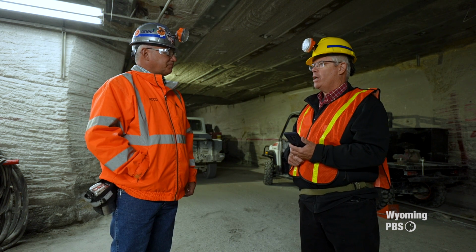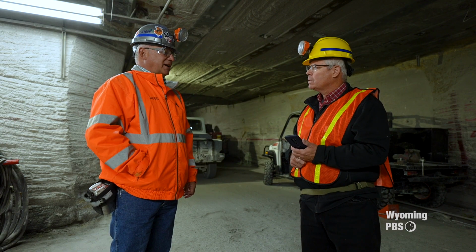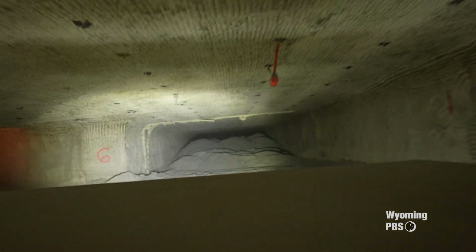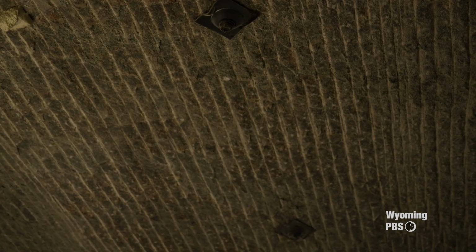You use a technique called room and pillar mining. What is that? Correct. So room and pillar mining, if you think about how a city's laid out in big squares, that's how room and pillar mining works. And we actually have surveyors and geologists that help us lay out the mining, and we leave approximately 50% of the mineral to support the roof and make sure that we don't have any subsidence.